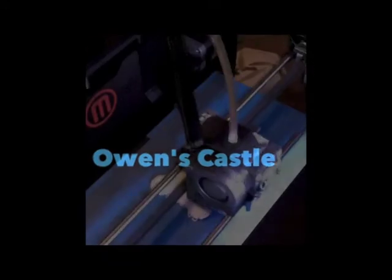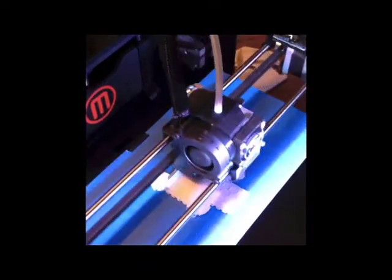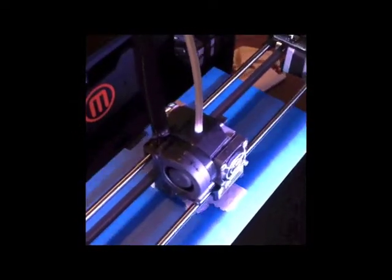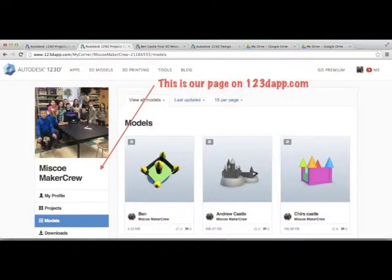Owen's castle had kind of a ramp thing going on that he needed to revise and adjust. What was happening is the 3D printer didn't know where to start printing it in this one particular area, but Owen was able to revise that and change his design, and it worked out beautifully. It's a gorgeous castle.